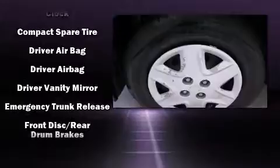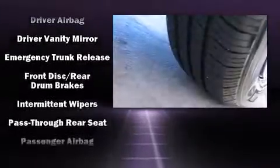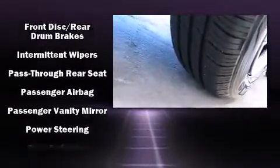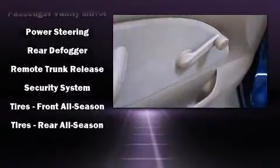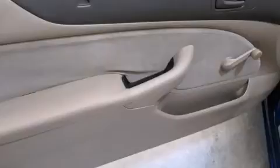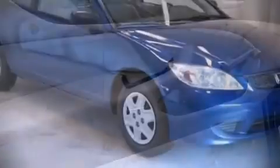Enjoy your favorite music via the stereo system, which includes a CD player with AM/FM radio and four well-positioned speakers. It also arrives with a Carfax history report, providing you peace of mind with detailed information.